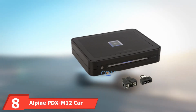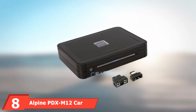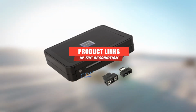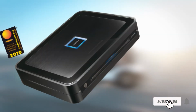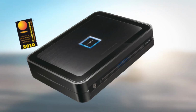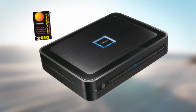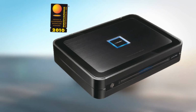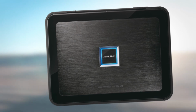The number 8 position is held by Alpine PDX-M12 Car Amplifier. Alpine's PDX series amplifiers are well known amongst enthusiasts for their ability to provide lots of clean power from a tiny package. The PDX-M12 represents Alpine's flagship mono amplifier, capable of putting out at least 1200 watts RMS at 4 or 2 ohms. Each amplifier comes with its own birth certificate which displays the actual power output of that particular unit as measured by Alpine. Most units put out more power than the advertised norm.